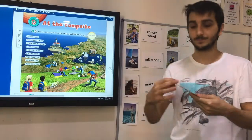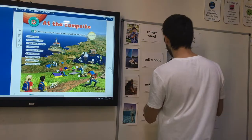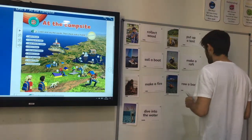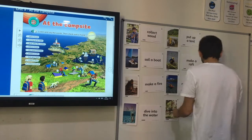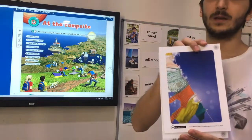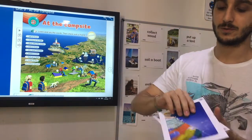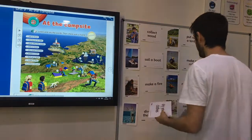And this one. Yes. Swing on a rope. Swing on a rope. Rope. Swing on a rope. And the last one. There are clothes. Dry your clothes. Dry your clothes. Okay.